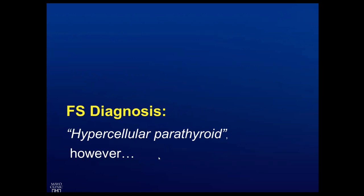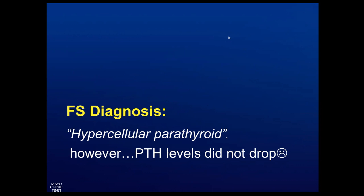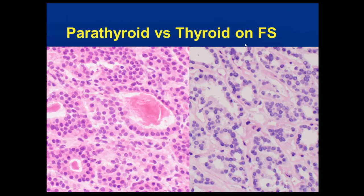However, PTH levels did not drop. So we know what that means. It means not parathyroid. So that tissue I just showed was actually a follicular lesion of the thyroid. So parathyroid and thyroid on frozen, they can look very similar, because parathyroid sometimes has secretions that can look like colloid, and thyroid has all these microfollicles that can look like a hypercellular parathyroid.